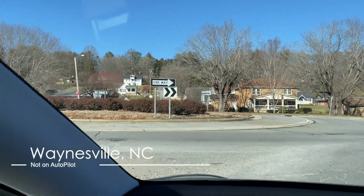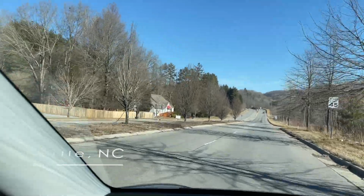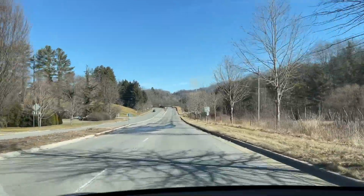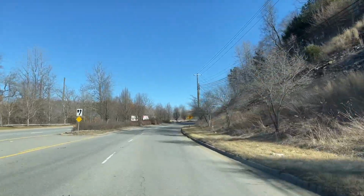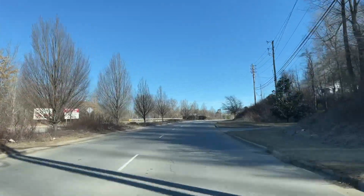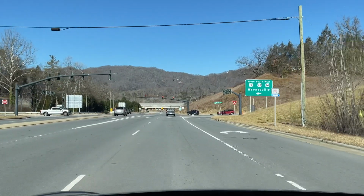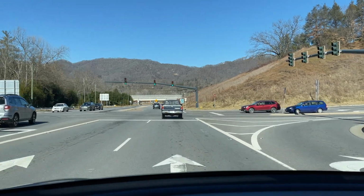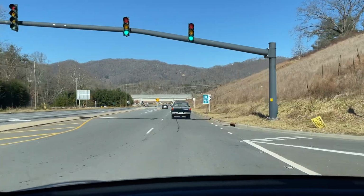This is Waynesville, and we're heading out of town here now. This is Highway 23. This will turn into Highway 209 up here a little bit. Just leaving the town of Waynesville. Yeah, we just crossed under Highway 23. That one takes you down to the Tail of the Dragon. We are now kind of northwest here on Highway 209.